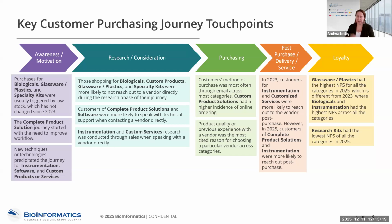across all the categories. For post-purchase service, we found in 2023, instrumentation and customized services were more likely to reach out post-purchase. However, in 2025, it was actually the complete product solutions and instrumentation customers that were more likely to reach out. And in the report, you can understand why they wanted to reach out and what they were looking for post-purchase.